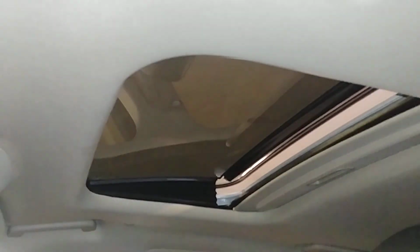Now I didn't show it, but what your sunroof looks like from the inside. All right. This is the rear passenger seat. What that looks like, no holes, no tears, no rips. It does have an armrest with cup holders.